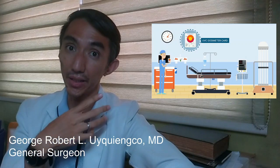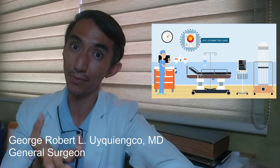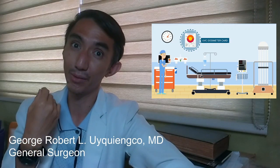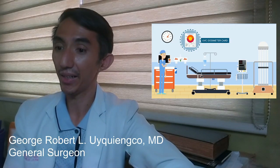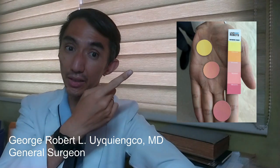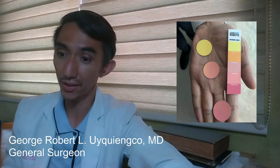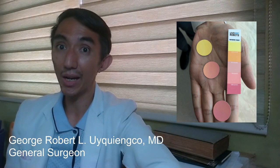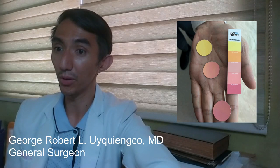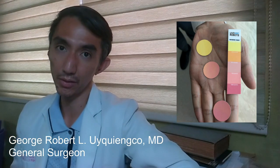But these are commonly used in healthcare settings abroad. I don't know if it's commonly used here. I don't think it is. And once you see the color change, you know that it works. You know that your UVC lamp works. Sigurado kang patay ang mikrobyo mo. Now, there is a limitation to these UVC stickers.